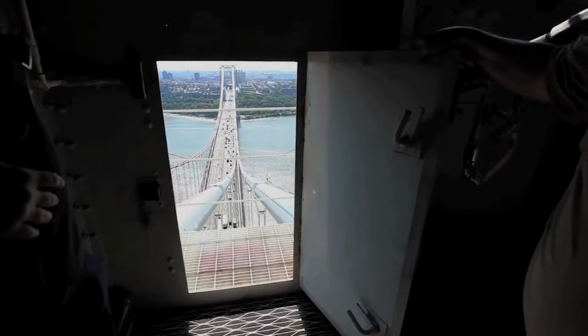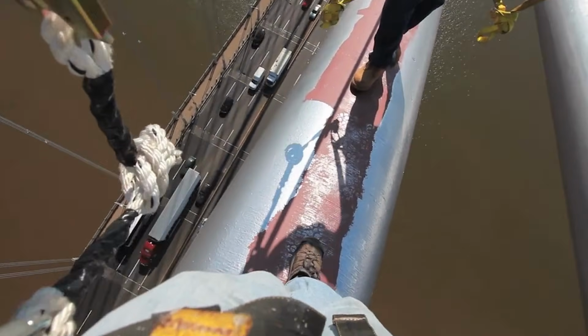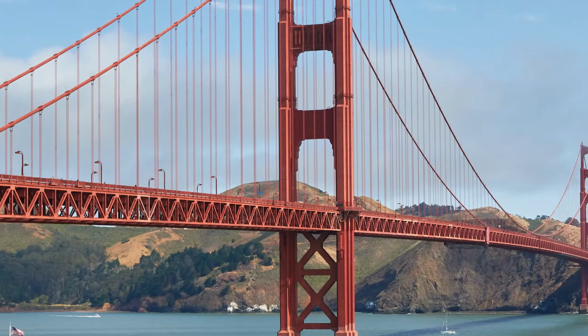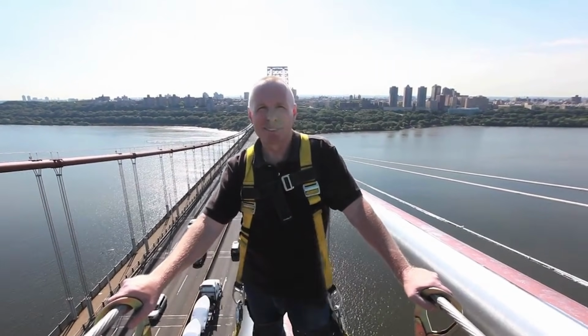Let's talk about the height for a second, because this is where most people would immediately nope out. These guys are working at elevations that would make a skydiver nervous. The Golden Gate Bridge towers are over 700 feet tall. That's taller than a 60-story building. And bridge painters don't just work on the deck, the part you drive on.